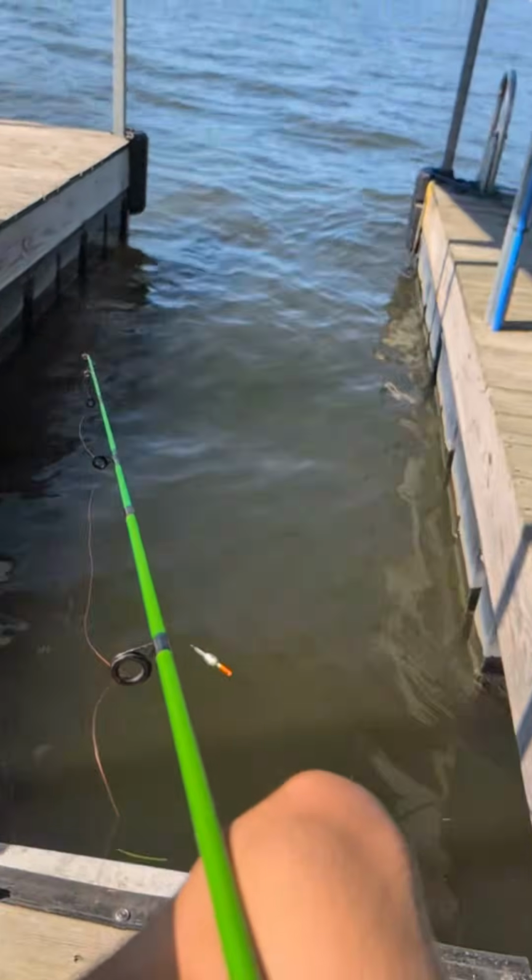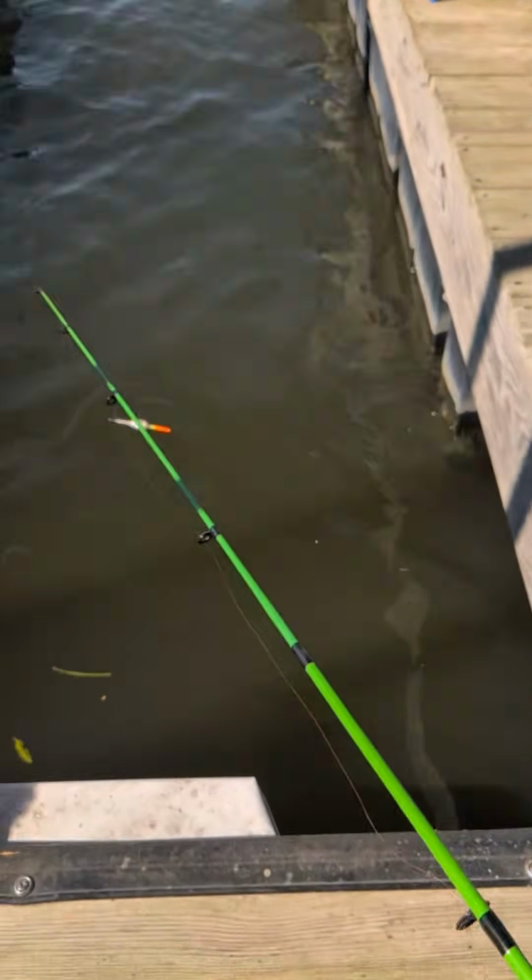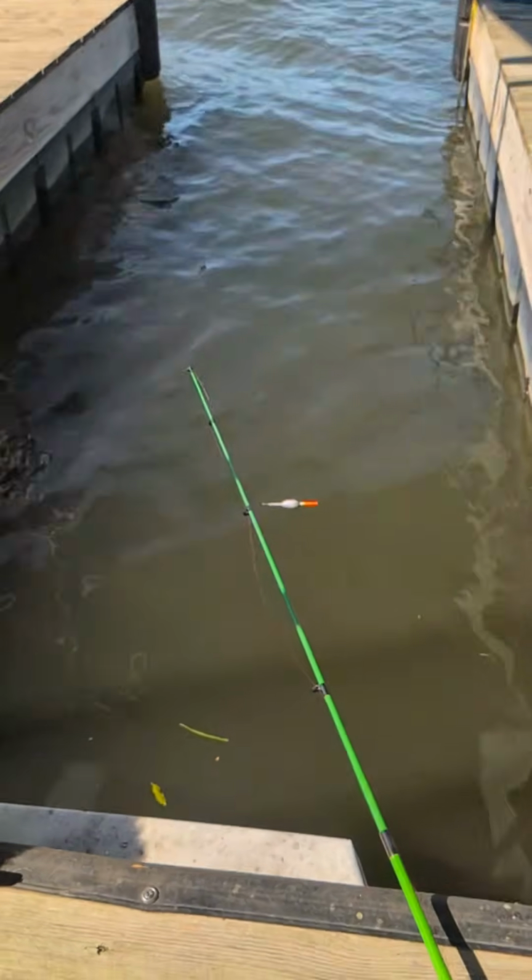I'm kind of just waiting on this catfish rod over here, really. This bluegill rod hasn't been doing it.